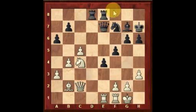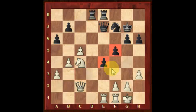e4, not minding the exchange of bishops, but is it weakening the black king? Maybe Kamsky is thinking, f4, e3 or knight e5. So anyway, the bishops come off, and now immediately this pawn chain is undermined with f3.